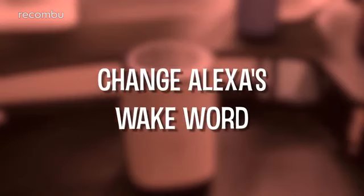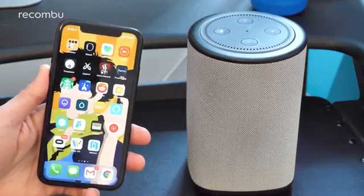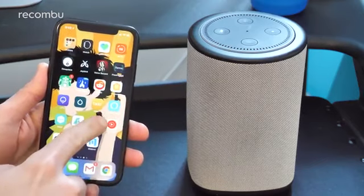Change Alexa's wake word. So if you've had Alexa for a while, then chances are you're getting a bit bored of calling out her name a few times every day, or maybe your dog's called Alexa and things are just getting a bit too confusing. Either way, the great news is that it's perfectly possible to change Alexa's wake word in order to get her to listen. Now first up, if you haven't already, you want to download the Amazon Alexa app.